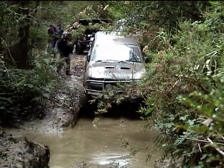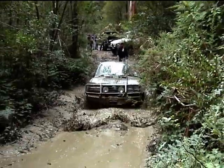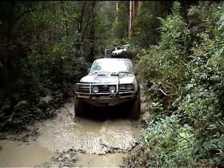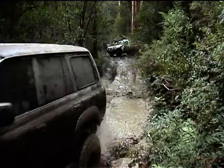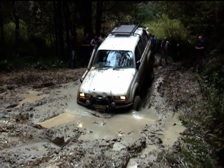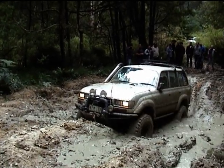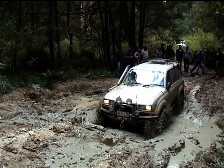With the spare wheel now fitted, the convoy starts heading up the track, going through a few little puddles towards more aggressive type of bog hole. Even with 37s on the vehicle, it's struggling to get out of the bog hole under its own steam.